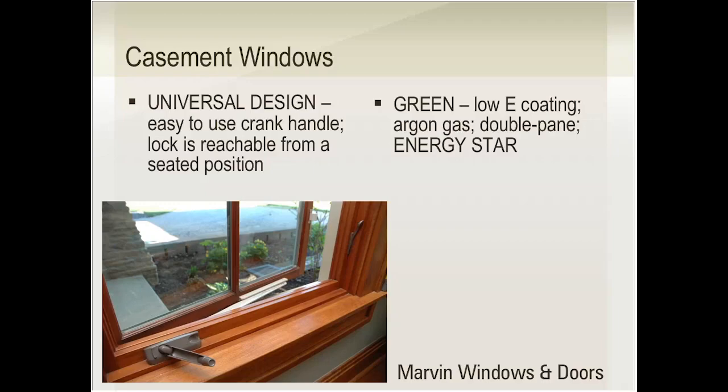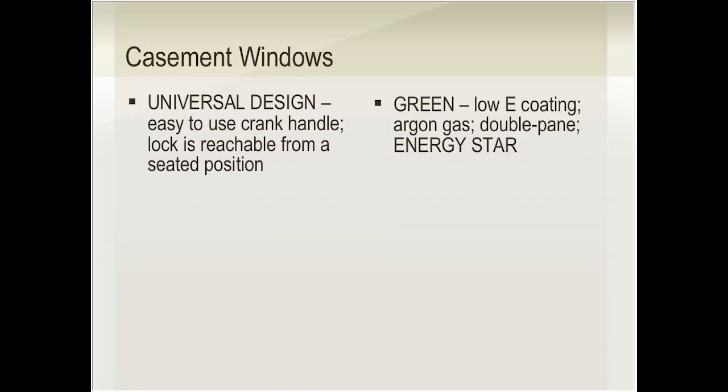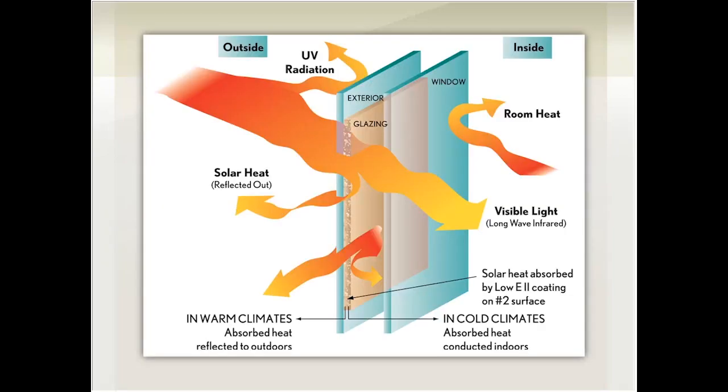Marvin also is a very green product. They have a low E coating, keeping the ultraviolet rays out of the home. There's 2 panes of glass with argon gas in between the layers, again making them energy efficient, and they are Energy Star. This illustration came from Marvin. I thought it did a good job showing in green the double pane window, showing the exterior pane on the left and the interior pane on the inside of the home.